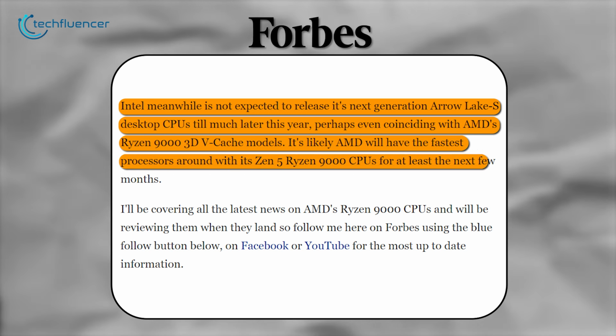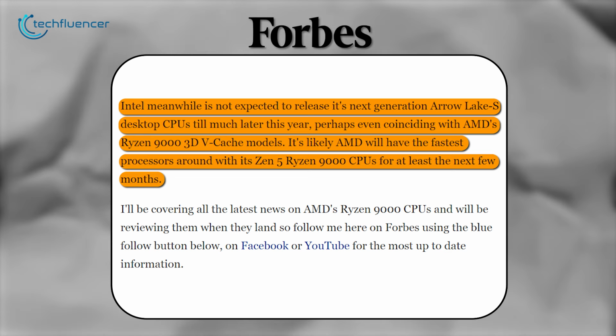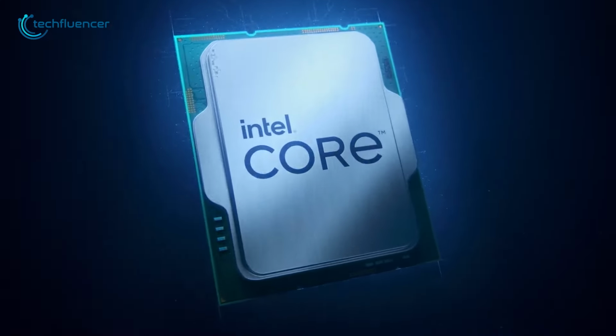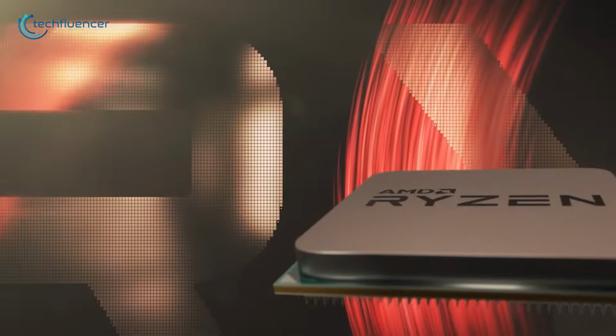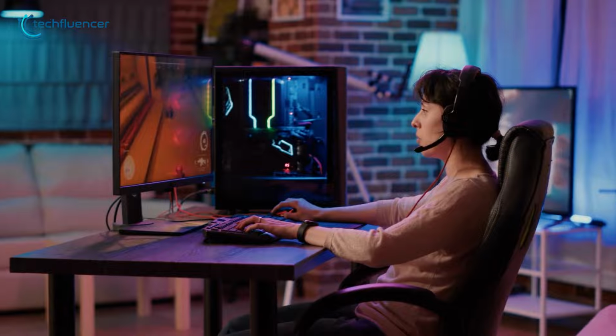It's likely AMD will have the fastest processors around with its Zen 5 Ryzen 9000 CPUs for at least the next few months. Ultimately, the better processor will depend on individual needs and use cases. But in this battle, the Ryzen 9 9950X wins in every category by a long shot. It looks set to be the best desktop processor on the market.